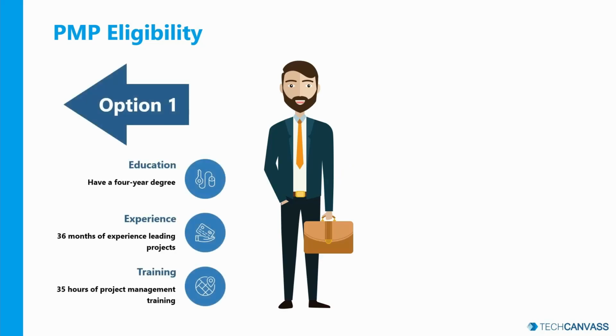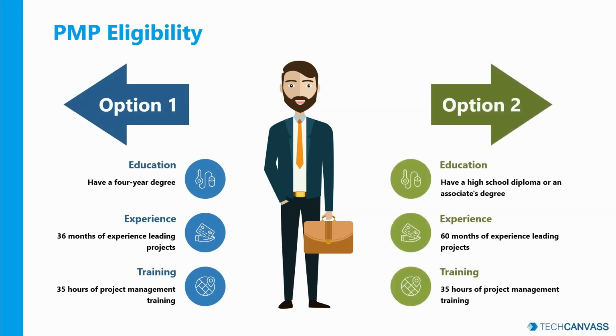Option 1, if you have a 4-year degree and 36 months of non-overlapping experience leading projects and 35 hours of project management training, you are eligible. Option 2, if you have a high school diploma or an associate's degree with 60 months of non-overlapping experience leading projects and 35 hours of project management training, you are eligible for the PMP exam. Now, the 35 hours of project management training is optional if you have a CAPM certification.